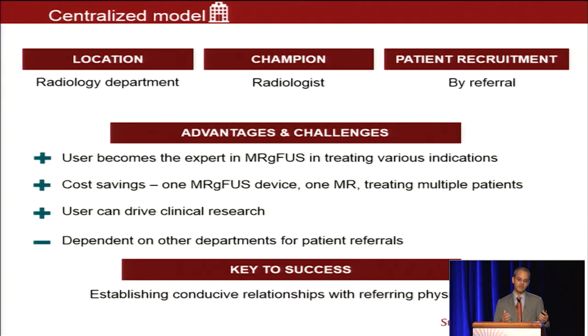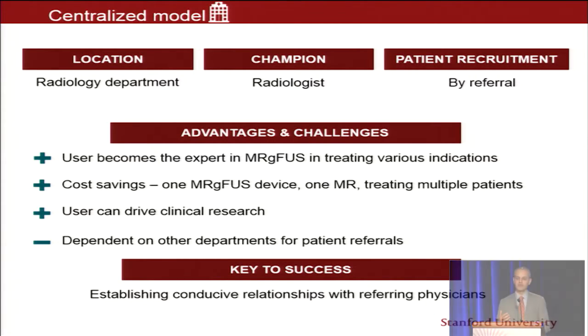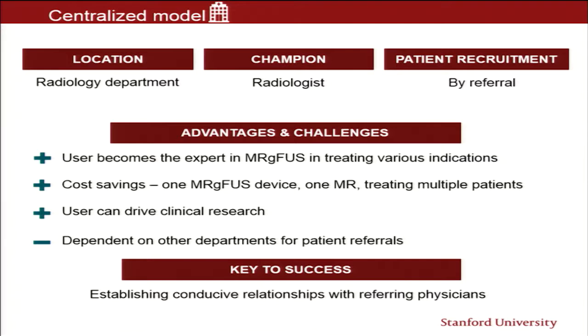And it's one device being used, so rather than, let's say, multiple devices in multiple different areas, I guess there's a cost saving associated with that. It's great to be able to drive research that way because I can see where, for example, something needs to be improved and can turn around to my colleagues in engineering and talk about how we can improve things. And there's a direct translation back and forth between these two things. But as I mentioned, this approach does require that you have strong relationships with the referring physicians, and something we've been fortunate to develop.